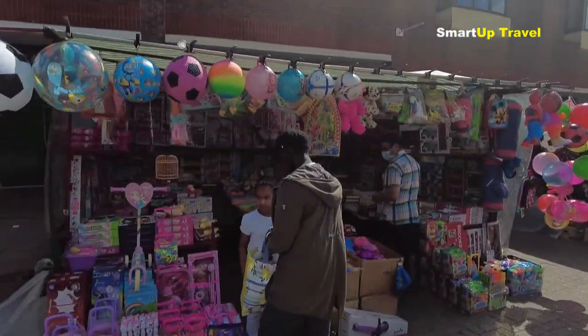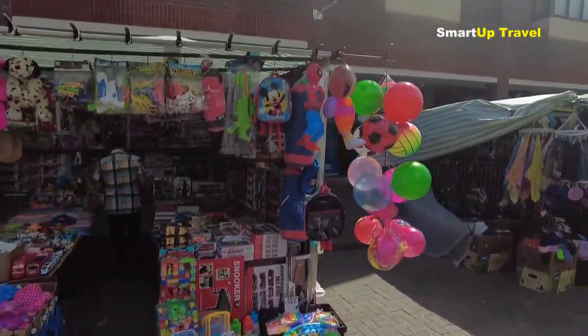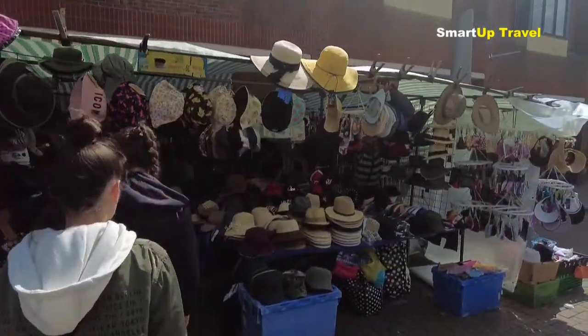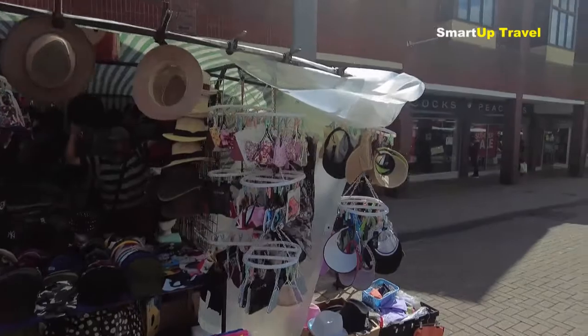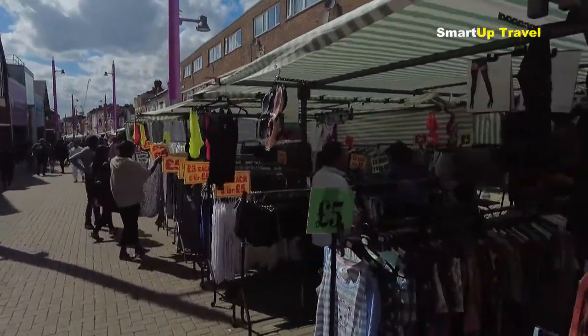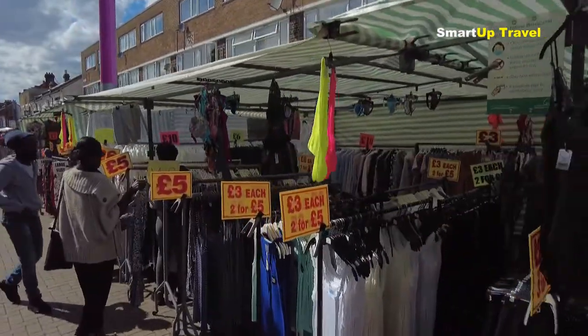So you can see we have toys for the kids being sold here, hats, a wide variety of hats. Lingerie for the ladies.